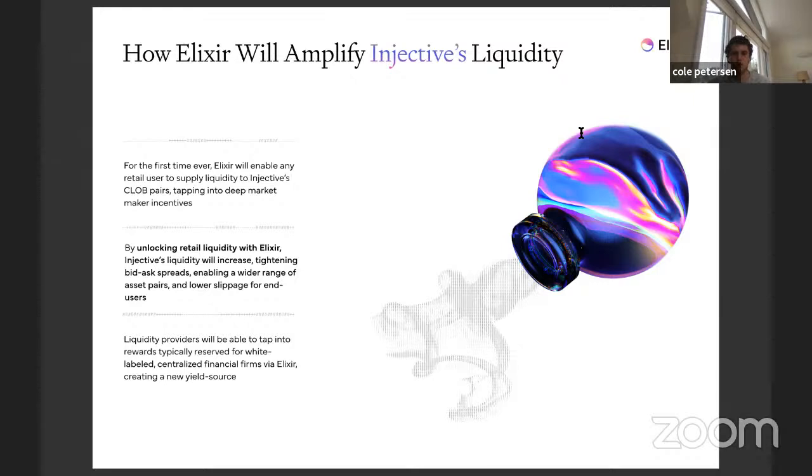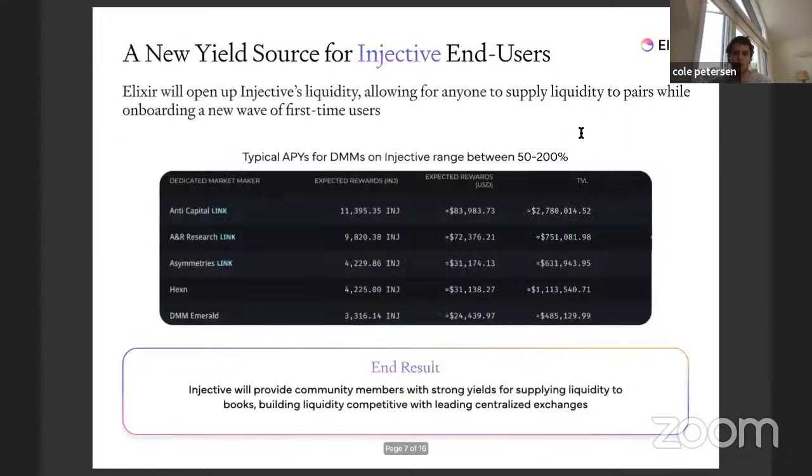When you look at the liquidity on the order books, it's a two-variable equation. There's two different sides. There's the amount of rewards that you're actually paying out as the protocol, and Injective and all of the protocol holders bear that. But there's also the capital efficiency per dollar that is being paid out in INJ token rewards. So what we want to be able to do is allow for anyone to supply liquidity to these pairs, while Injective can pay the same amount out in DMM rewards, and now anyone can supply liquidity and earn these rewards, right? Going into the next slide, typical APYs for DMMs on Injective range between 50 to 200%. You can check this out at dmm.injective.network.